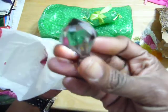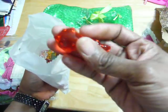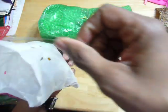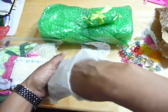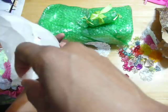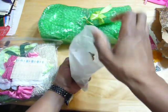Beautiful. Oh, that'll never get used. Oh, this will never get used either. These will be hoarded. Oh, and then there's brown ones. Oh, my gosh. So flippin' cute. Okay, I gotta keep moving on. Let me put these back in the bag.